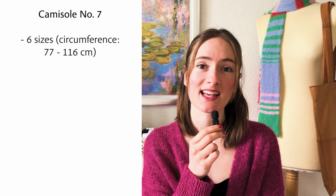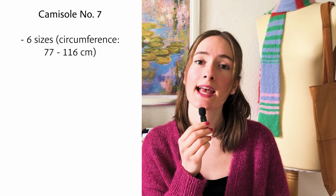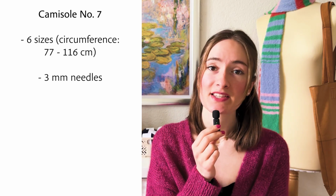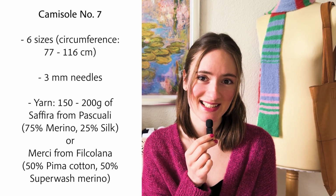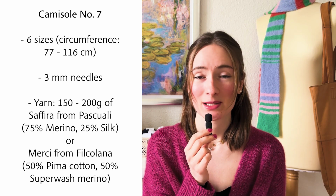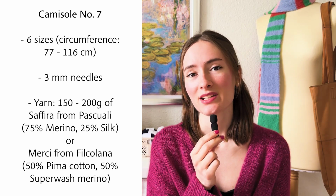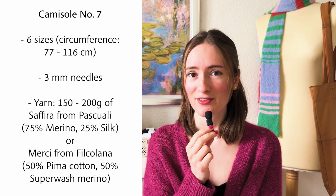The pattern comes in 6 sizes and the bust circumference ranges from 77 to 116 centimeters, and it is worked on 3mm needles. The suggested yarn is Saphira from Pasquale, but I'm actually gonna use another yarn that she lists also as an alternative, which is Mercy by Phil Colana, mainly because I already have that in my stash. That one is 50% Pima cotton and 50% superwash merino, which I find to be a very interesting blend. I have worked with this yarn last year already in the summer, and I just find it to be a very lovely yarn. I like the stitch definition and the way it works up.